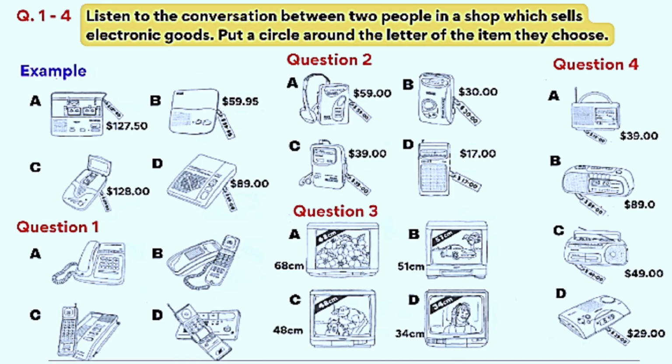Section 1. This conversation is between two people, Tom and Mary, who are choosing radios, televisions and telephones in an electronics shop. Listen to the conversation and decide which of the items in the picture, A, B, C or D, they are going to buy. First, you have some time to look at questions 1 to 4. You will see that there is an example which has been done for you. The conversation relating to this will be played first.